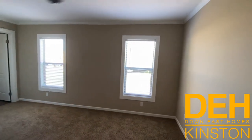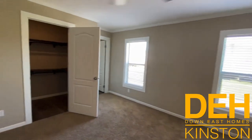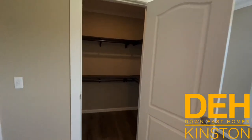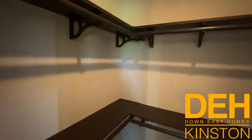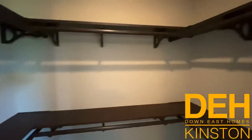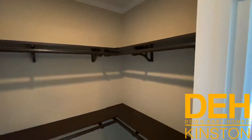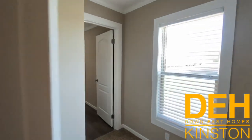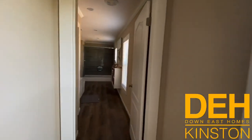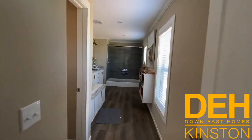A lot of natural light. And what I love about this manufacturer, Winston, is in their master, they don't do the wire shelves. They do the really nice, sturdy ones that I really, really love. They just make the house seem that much more elegant. Look at this bathroom.